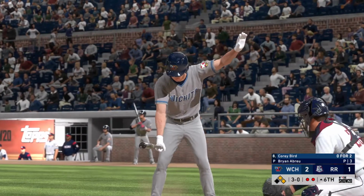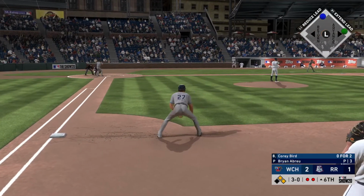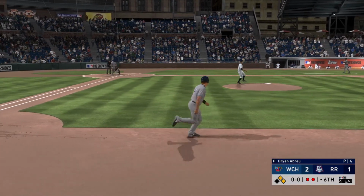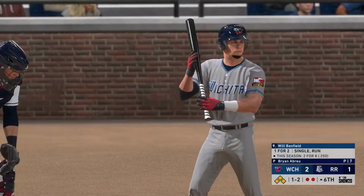Digging in, Corey Bird. He was a double play victim last time around. Yeah, rolling into a double play will eat at you for the rest of the game at least, so you know he wants to make up for it right here. And that pitch misses for ball 4. So some intrigue now as the bases are loaded here with 2 away.